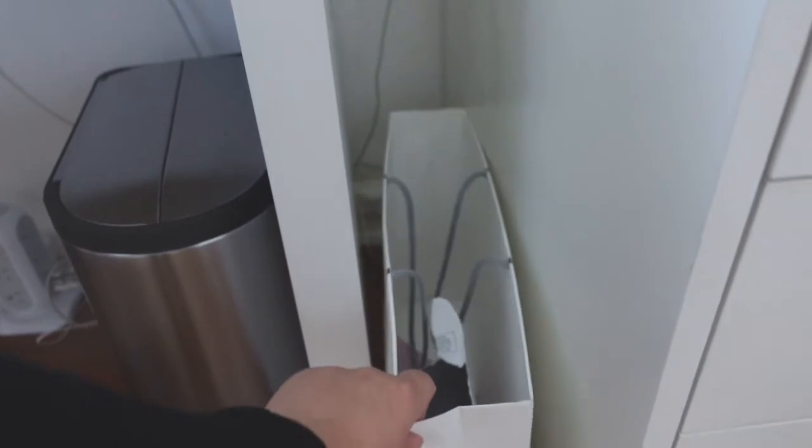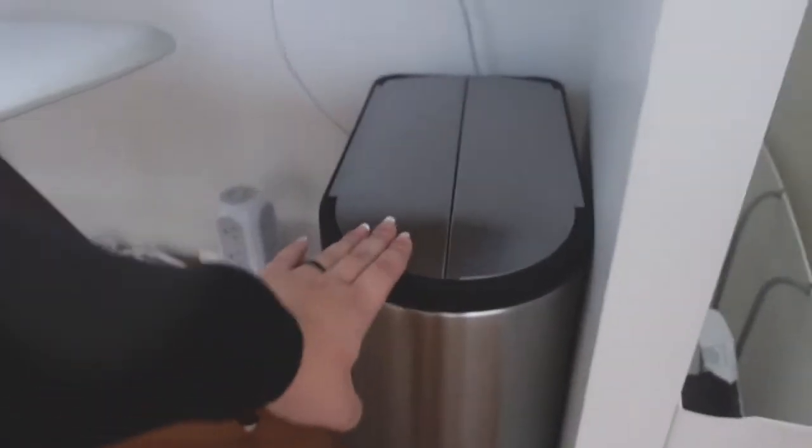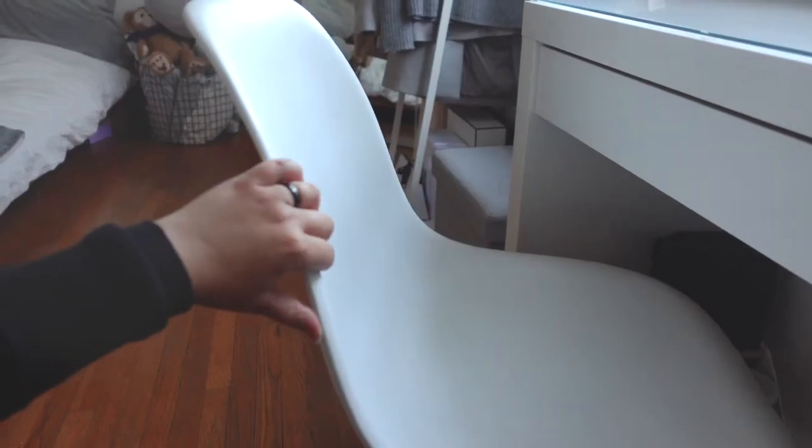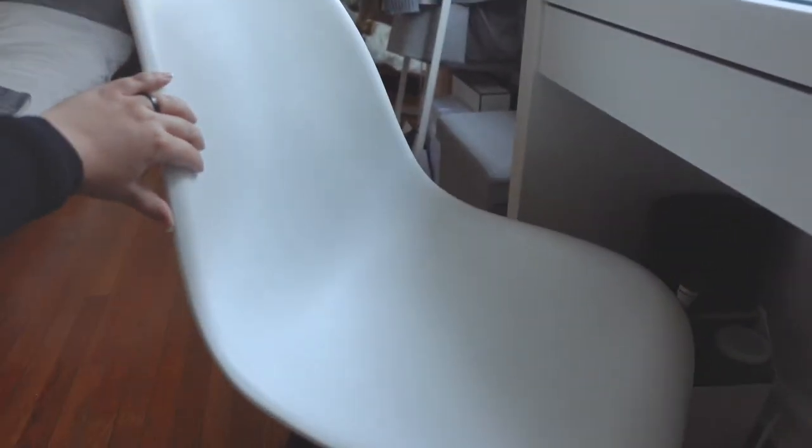Of course, can't be without my reusable Apple bag for my recyclables. My trash can is from Simple Human. And then I wanted to take you guys actually under my desk because I have a few things to show you. First, let's talk about this chair.